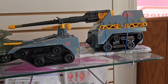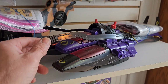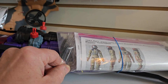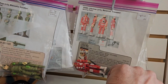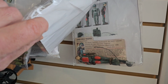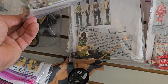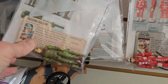Pretty awesome. This one right here. Not sure what they're asking for that. This is the Gyro Viper. Some figures. I'll just pull them out so you can look at them. Bazooka. Crocmaster. 30 bucks for Crocmaster.